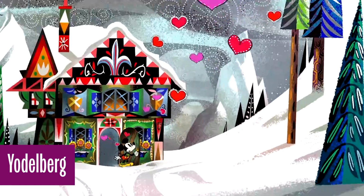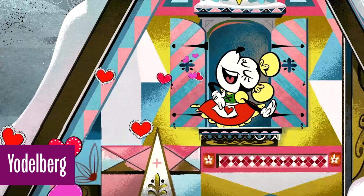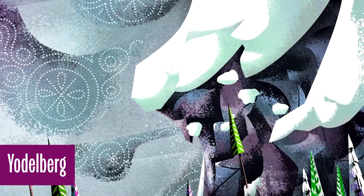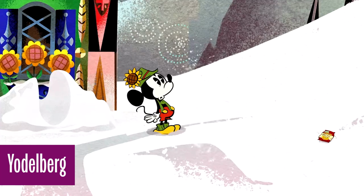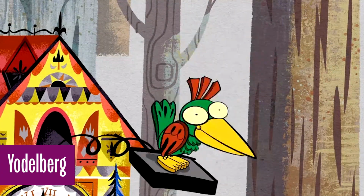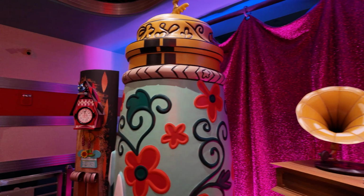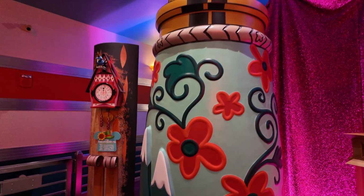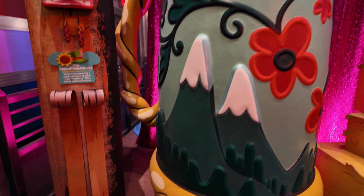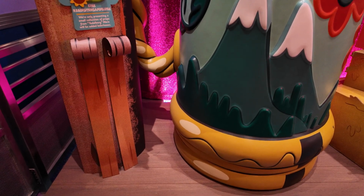In the 20th slot is Yodelberg, a 2013 short from the Mickey Mouse series that was released on June 29th. In this short, Mickey yodels his way through a Swiss alpine village to reach Minnie, but his singing triggers avalanches, leading to the need for silence at all costs. This is challenged by an obstacle course of very noisy things. In the queue, you'll see props from the short: a cuckoo clock with a carved alpine design that sets off all the trouble, a giant stein with engraved patterns reflecting the village's setting, and the skis Mickey uses to navigate the snowy slopes.